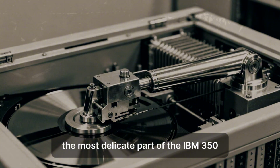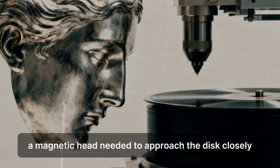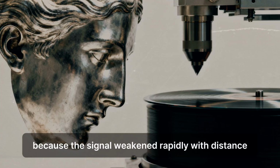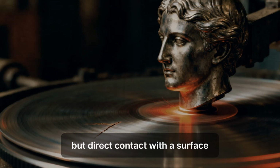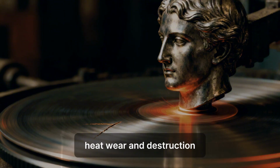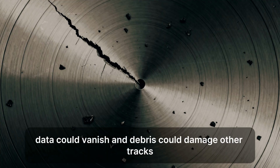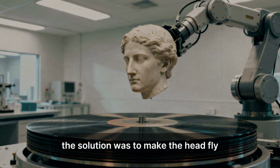The most delicate part of the IBM 350 was the read and write head. A magnetic head needed to approach the disk closely because the signal weakened rapidly with distance. But direct contact with a surface moving at high speed would create friction, heat, wear, and destruction. If the head scraped the iron oxide layer, data could vanish and debris could damage other tracks. The solution was to make the head fly.